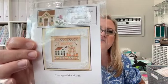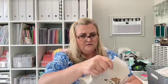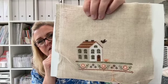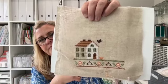Next is the Country Cottage Needleworks Cottage series, and I'm working on the October cottage. And this is where we're at with this one. No real progress since the last time. I did get the house done, and I started working on the pumpkins at the bottom here. So it's coming along.